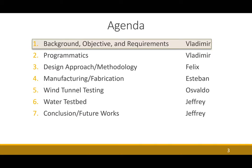Next slide. First, I will give some background for this project, state our objective, and outline the requirements for our design. Then I will explain the logic that we use to approach this project in the programmatic section, after which Felix will take over and introduce some aerodynamic concepts that we use to create our designs, and then he'll elaborate on our design approach and the nature of our designs.